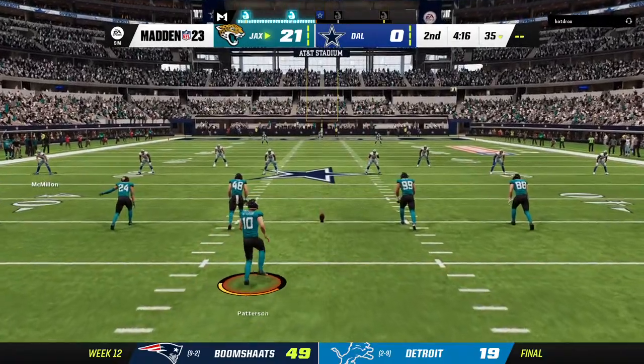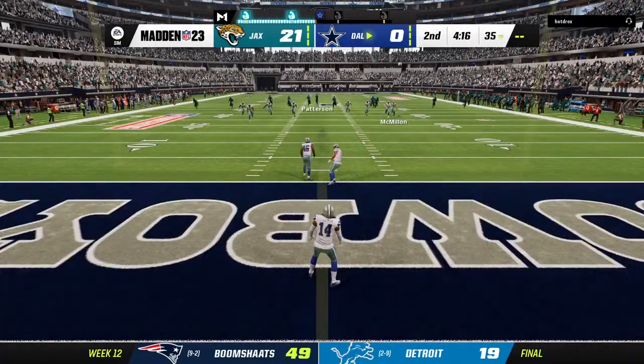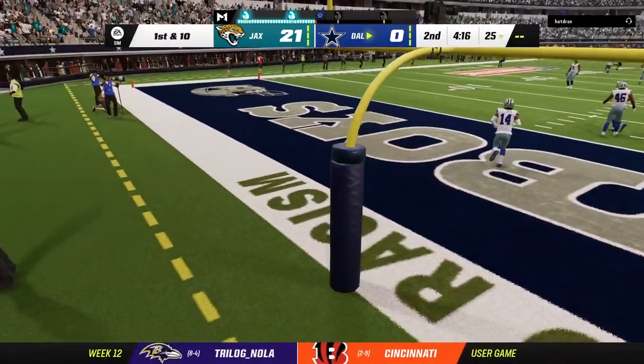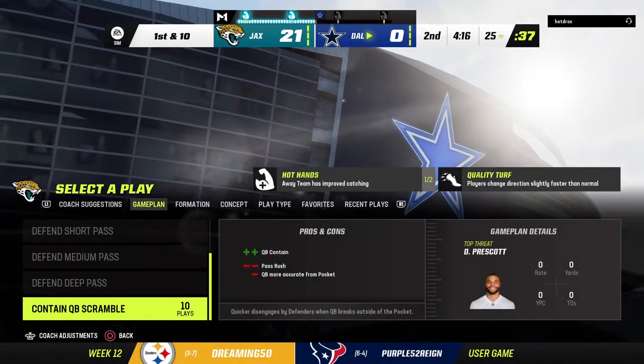And Patterson back out there to send this one away. And they will not get a chance to return this one as it's through the end zone for a touchback.